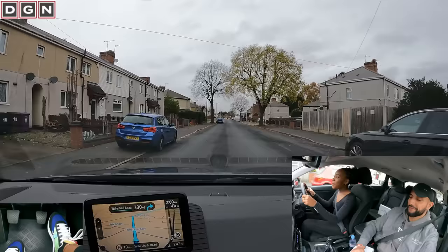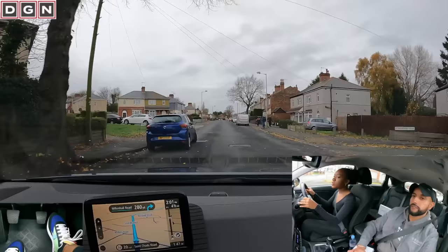And if you could park up anywhere safe on the left, please. When parking up, she stops in a good position without touching the curb.